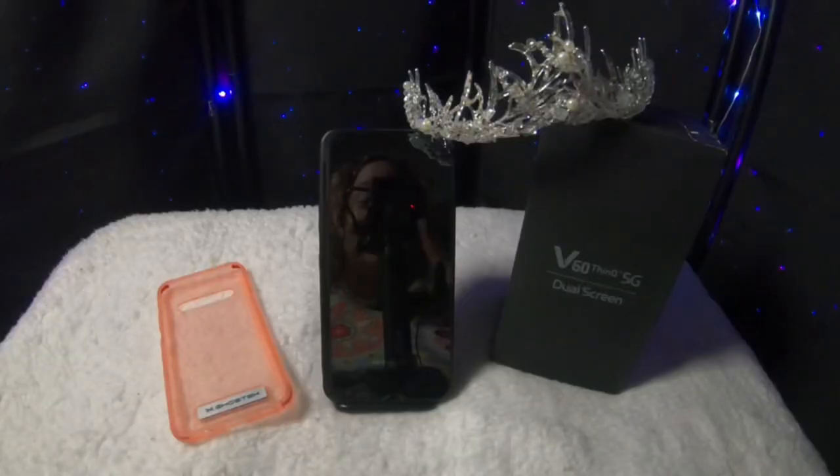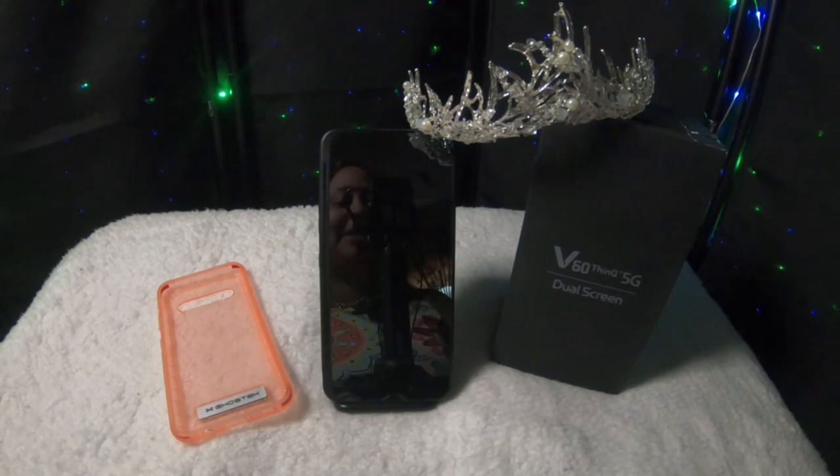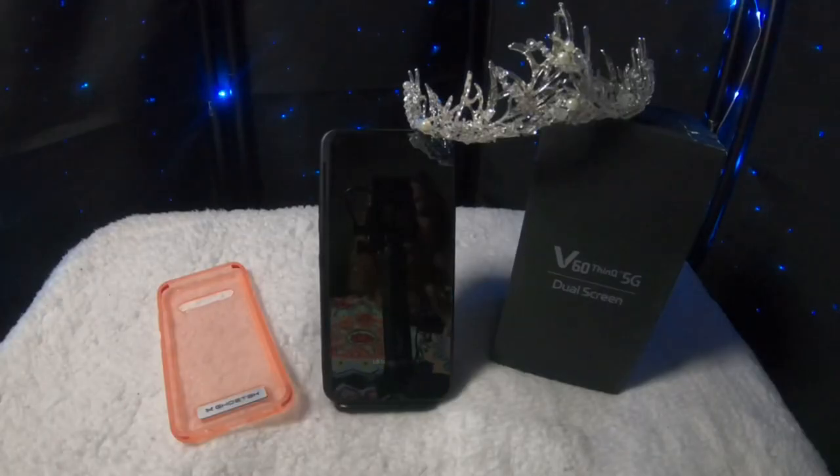Hey, how y'all doing? I can see my reflection in this phone. I put one of my favorite tiaras on this. It's just a beautiful device, so I figured I'd crown it.